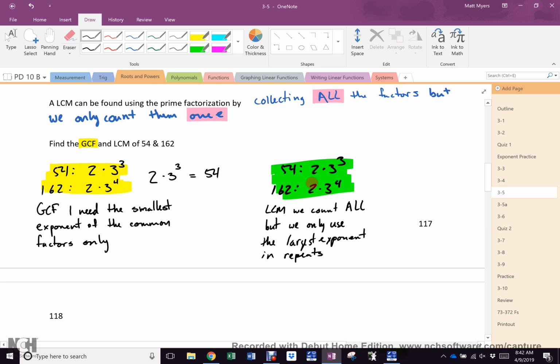So, is there a 2 in both? Okay, I have to count 2's because I have to count everything. I use the largest exponent. What's the largest exponent with 2's? 1. So I count one single 2. Is 3 in both? Yes. So I count all the factors, but since I only count them once, I use the largest exponent here, which is 3 to the 4th, which gives me 162, which I already knew from our GCF. Because 162 multiplied by 1 is 162. 54 multiplied by 3 is 162. So 162 is the lowest common multiple of both of those numbers.